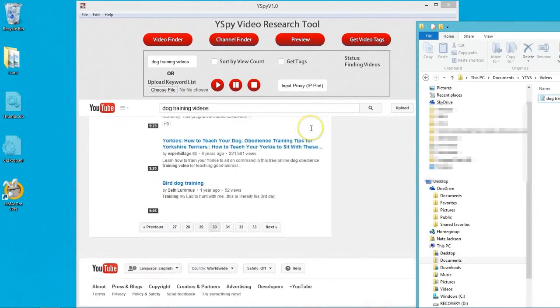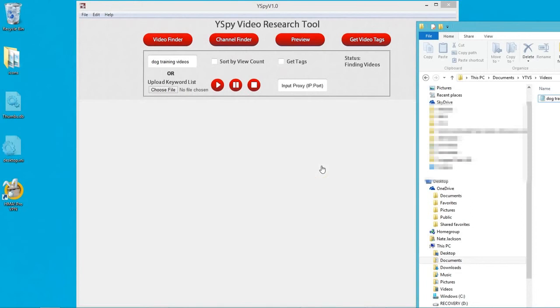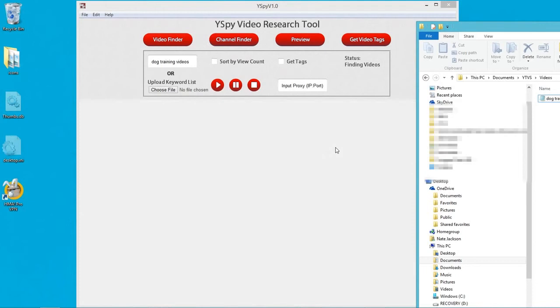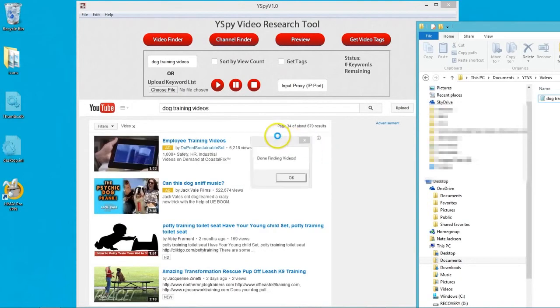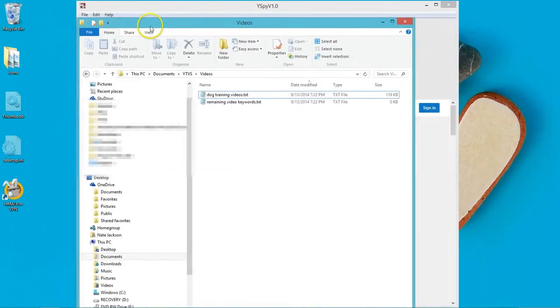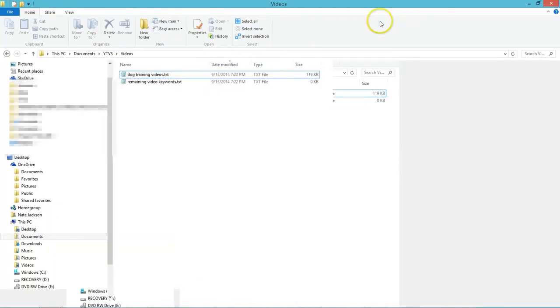And so this is YouTube, and it's going to update when it stops returning, and the done alert is going to pop up here. So once the program stops running, I'm going to show you the results that we get. This is a product that I just created, and I'm going to be making it available for you. See, we're on the last page now. It says page 34 of about 679 results, and it's done finding videos. So we click that, and in my documents, YTVS videos, we go to the dog training videos file.